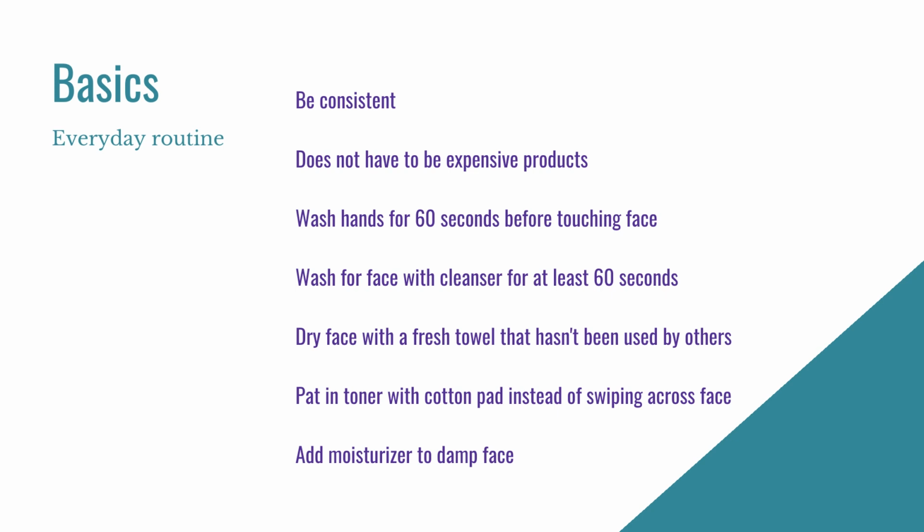Then you want to dry your face with a fresh towel that hasn't been used by others. If you are using a towel that everyone's been touching and drying their hands on, you are increasing the chances of bacteria getting onto your face, which can lead to acne and infections.